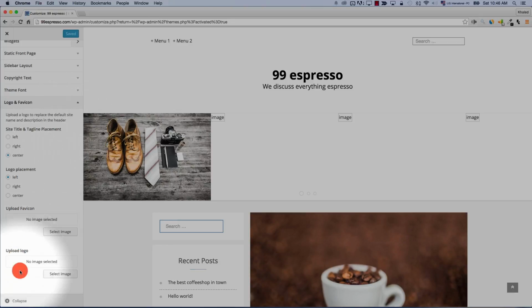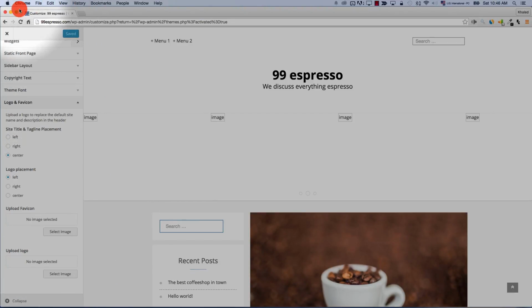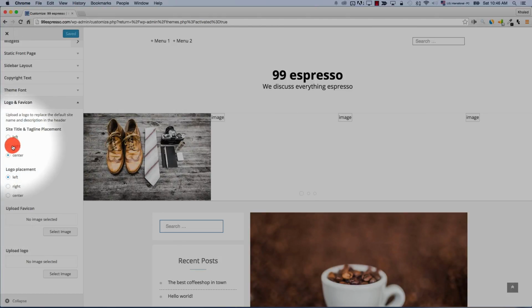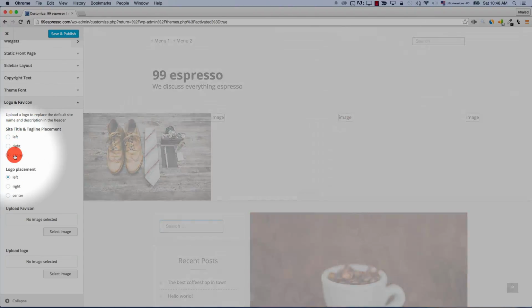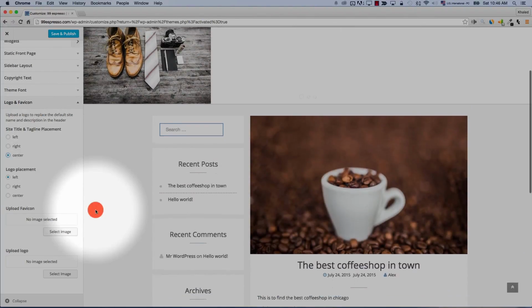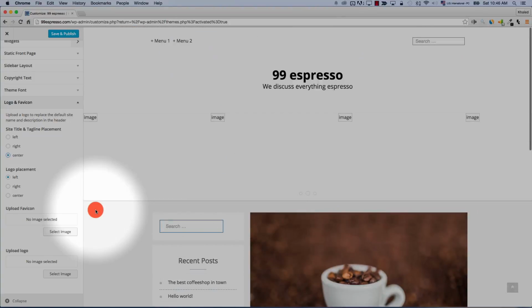So for example, I can choose a certain logo here and a certain favicon. The favicon is basically this small image that is being displayed on top of your site here to identify your tab. And we can, for example, choose the site tagline placement, like to the right, for example. Notice that the logo just went to the right, left, or center. And I can upload any logo as the image. I don't have an image logo now. We're going to be adding this later.